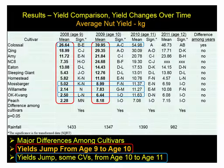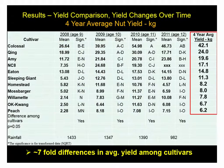Okay, so pick a cultivar. I circled a few. Colossal jumped from 24 to 40. Mossbarger from 5 to 9. Willamette from 2 to 7, and then again to 11. Most of these from 7 to 24, 11 to 21, 18 to 20. So it's the 9 and 10 year, there's the data, where they really jump.